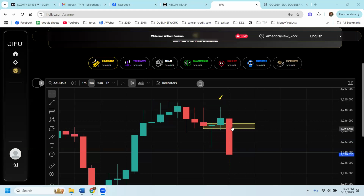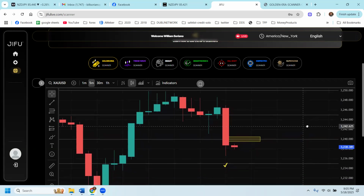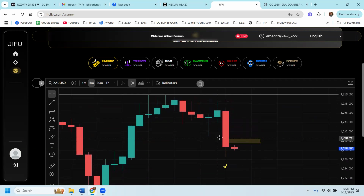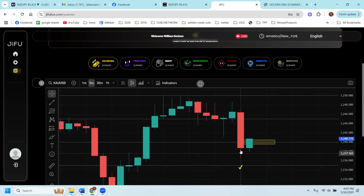Okay, so you could see here that price is still well down below this zone here. So we're just waiting for this candle to close, and I want to show you what happens here when this candle closes. Okay, see what happened? The candle now closed, that check mark disappeared, and now we have a check mark down here. So now we're going to look to buy this. Okay. So again, the check mark is simply the first confirmation. I'm sorry, we're going to look to sell this. The last signal was for a buy. This signal now will be for a sell.